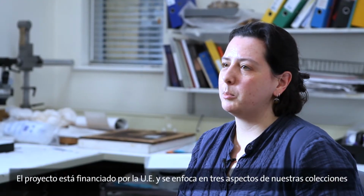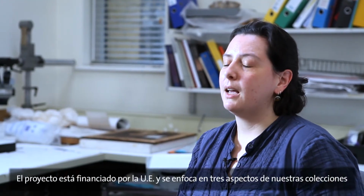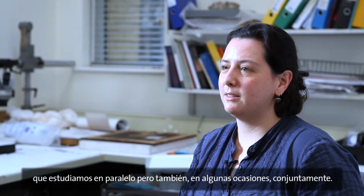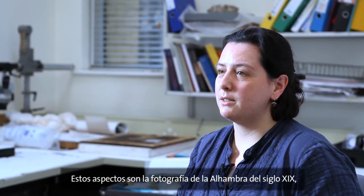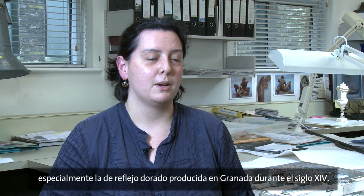That project is funded by the EU and focuses on three aspects of our collections, which we're studying in parallel but also occasionally together. And those aspects are 19th century photographs of the Alhambra, architectural plasterwork from the Alhambra, and Nasrid ceramics, so especially lusterware ceramics which are made in Granada in the 14th century.